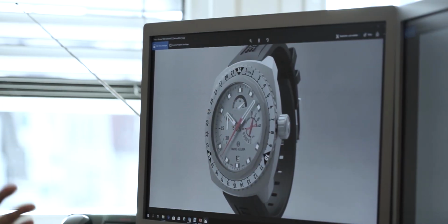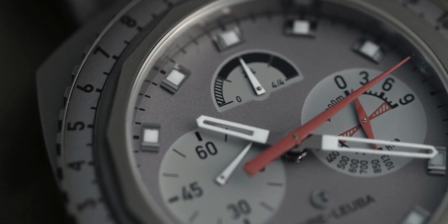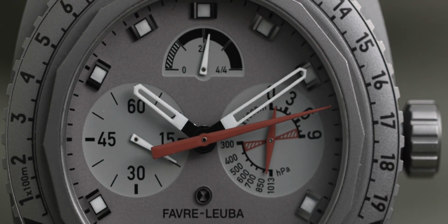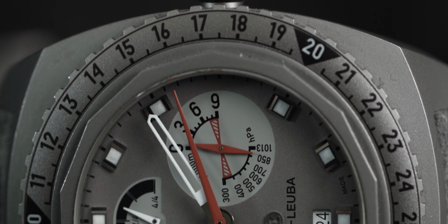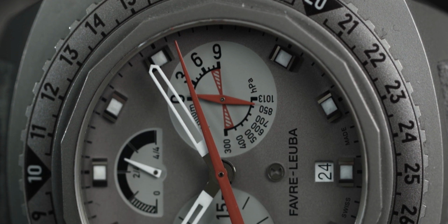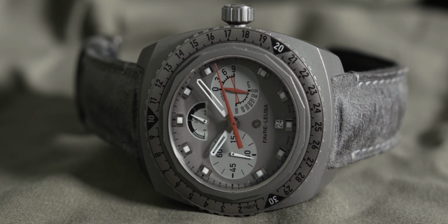We have once the hour and the minute hand, as in a regular watch, and we also have a small second at 9 o'clock. What also belongs to the basic movement is the power reserve indication up at 12 o'clock. And then the red hands, these are the hands for the altimeter function. If the red center hand makes 360 degrees, then you have a difference in altitude of 3,000 meters. The center hand makes basically 3 turns maximum, and then you're at 9,000 meters.